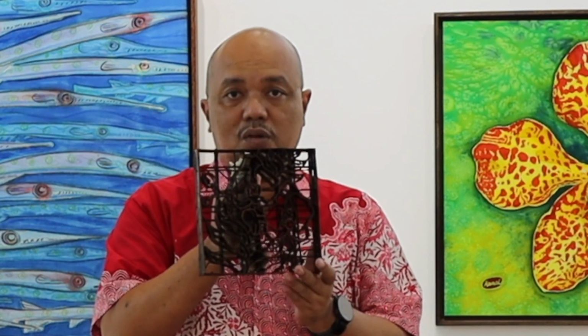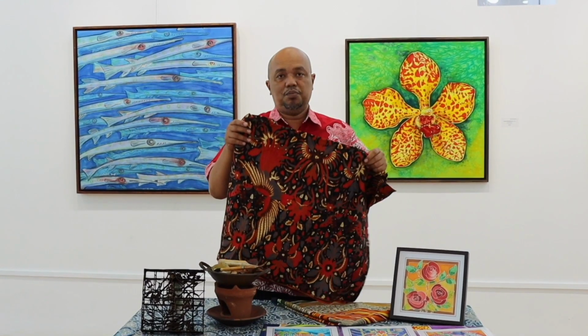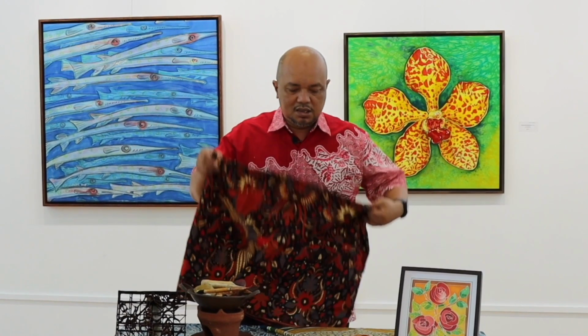And also there is batik that is made with the cap or the stamp, right? This is not as expensive as the tulis, but it is also very ornate and is still hand printed. Of course, most of the batik we come across these days, that we buy from the shop, are mass produced by machines and printed. Nevertheless, the designs are very interesting and they reflect our rich Southeast Asian culture.